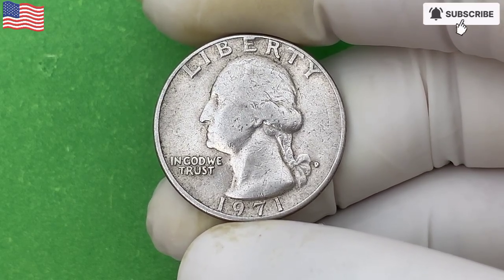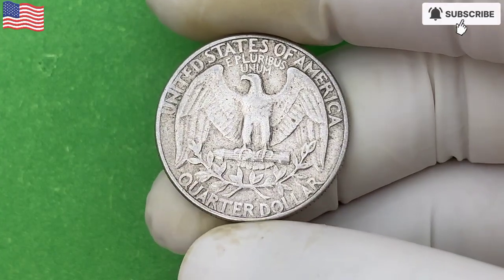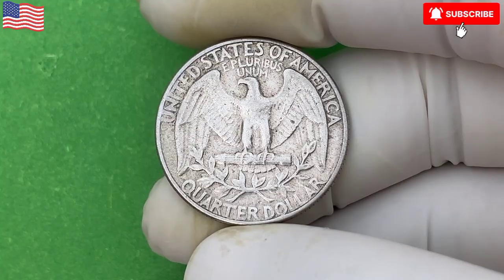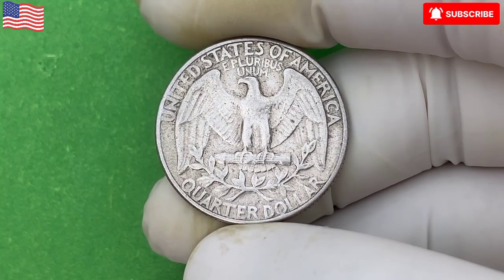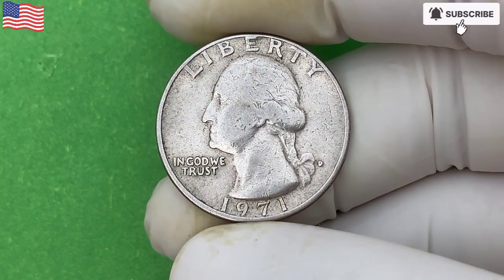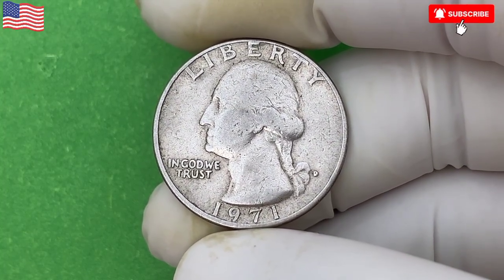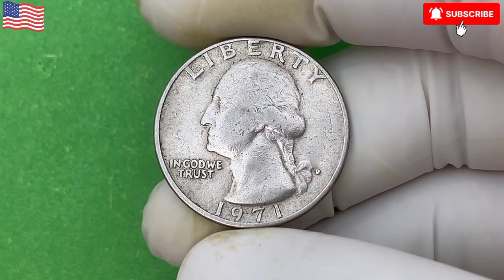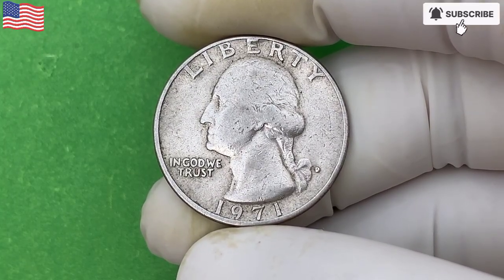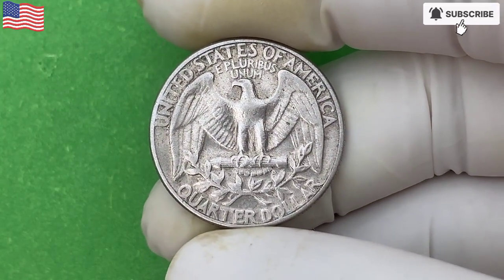Die cracks, cuds, and clipped planchets also show up occasionally on this year's quarters. A cud is where a piece of the die breaks off and gets filled with metal, creating a blob-like shape on the surface of the coin. Die cracks look like raised veins or lines across the coin's surface. These may seem like imperfections, but in the coin world, they're signs of rarity and uniqueness, something collectors are always looking for.